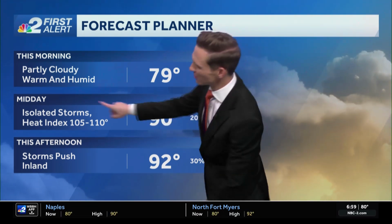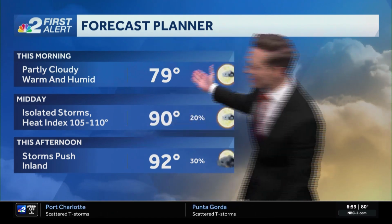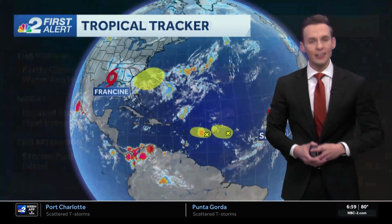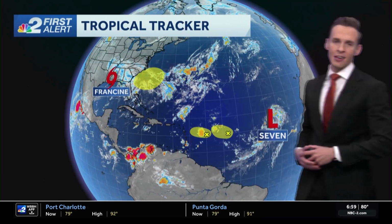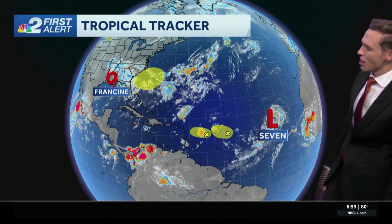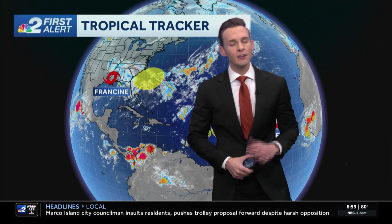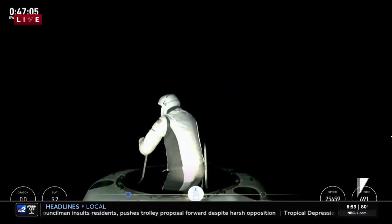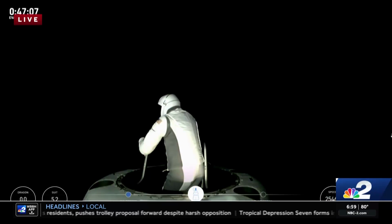The heat index feeling pretty brutal out there today. The temperature not so bad, 92, but it's all about the humidity. Most of the storms will push inland as we get into the afternoon and evening. And looking across the tropics, no threats to us right now. Francine made landfall, of course, yesterday. It caused a lot of flooding issues, which we'll talk about on the Today Show coming up in just a few minutes. Alan, Lisa.